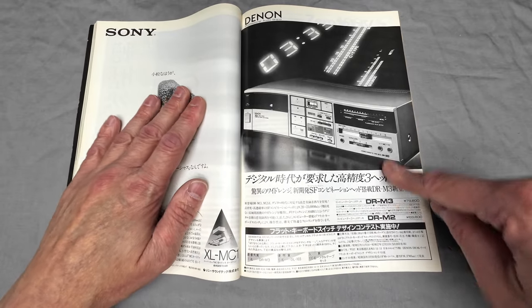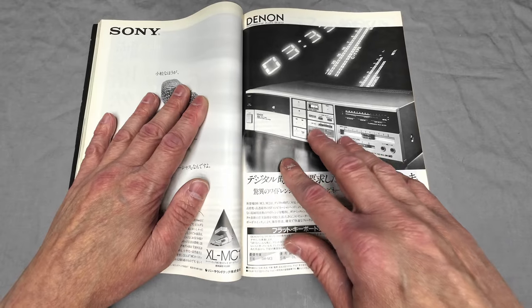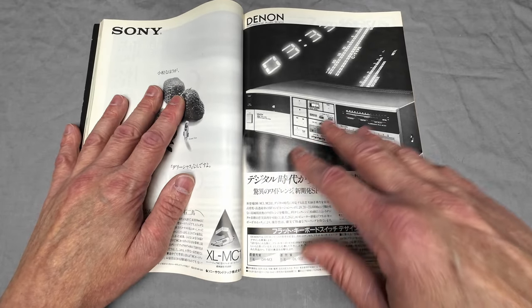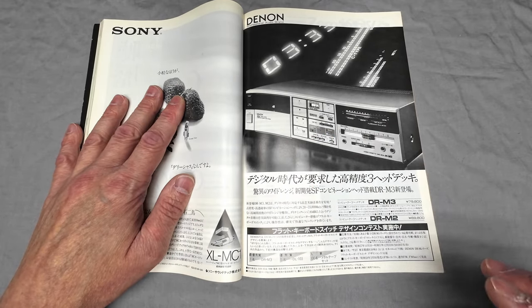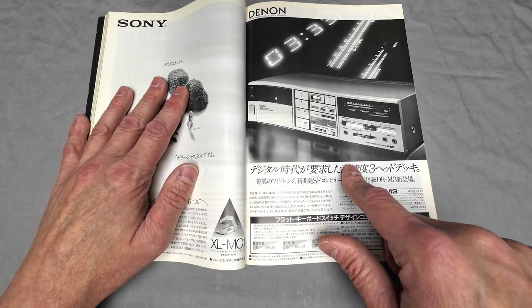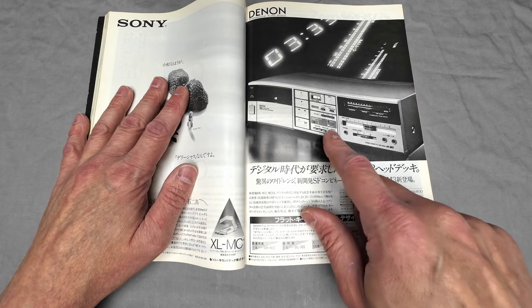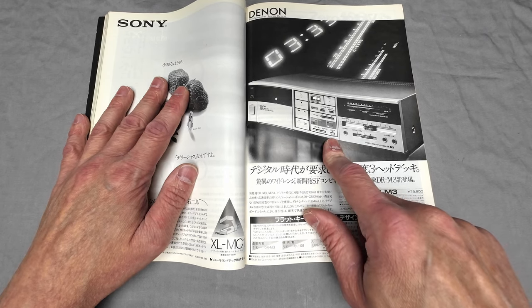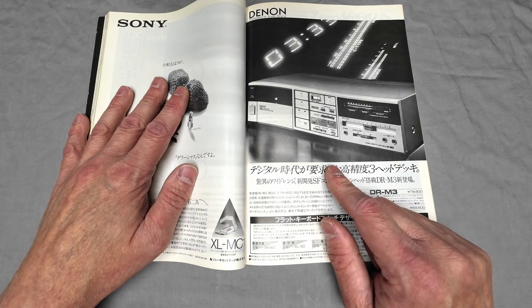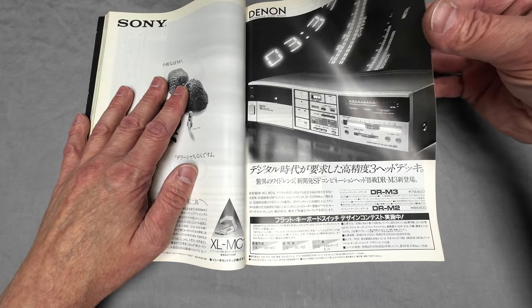And here's another thing for the DRM3 and DRM2. Yeah, I'm glad I got that deck. Even if it doesn't record very well compared to some of my other decks, I'm glad I have it. It was good practice for when I get a DRM4 or a DRM44HX. I almost bought a 44HX. What was it? A couple of months ago. But didn't have the money at the time. Had to let it go.